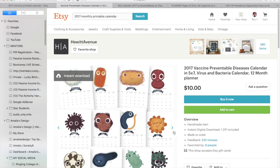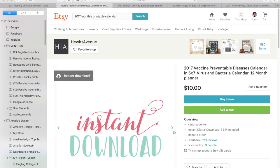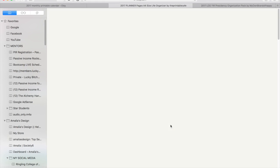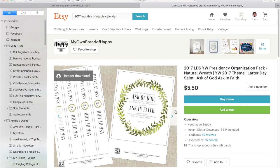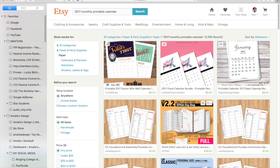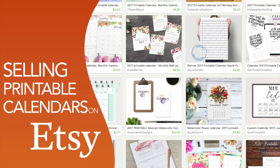This one I liked because it was just totally unique. Vaccine preventable diseases calendar, but it was way at the back, so maybe if they said 2017 printable calendar, monthly, and then some keywords describing their specific product, maybe they would have been a little bit further ahead.